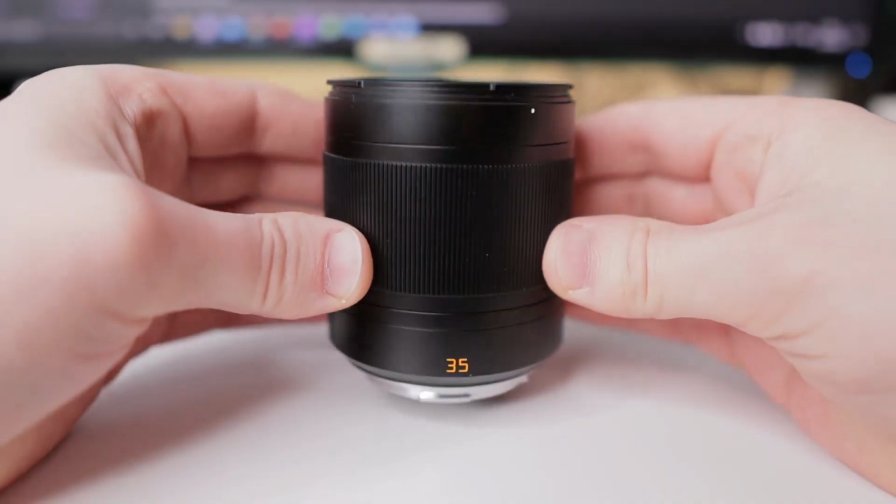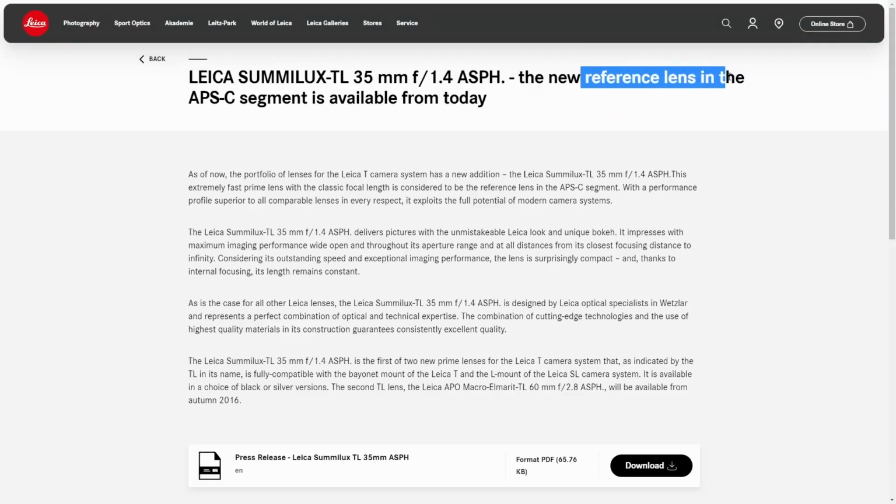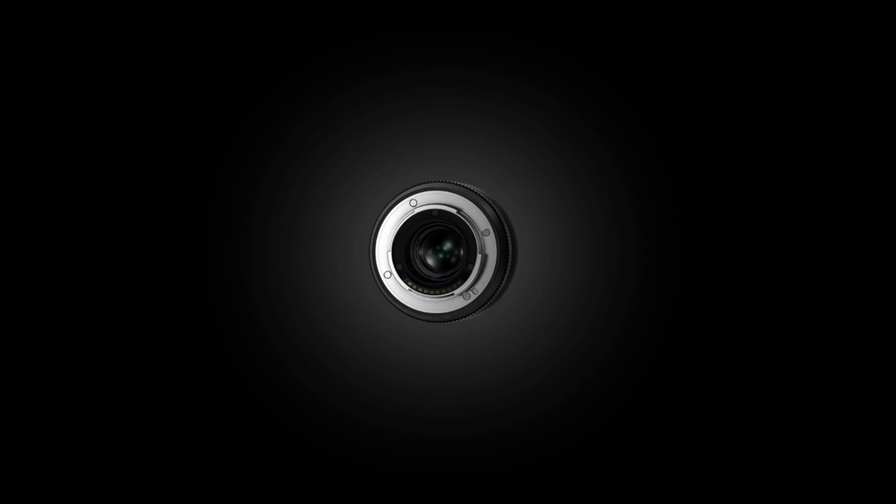The Summilux-TL 35mm f1.4 is often considered to be the best lens for the Leica CL camera. The company themselves describe it as a reference lens in the APS-C segment, a strong statement given the existing competition from Fujifilm, Sony and other players in the crop sensor camera market.